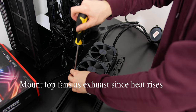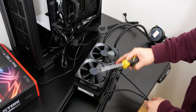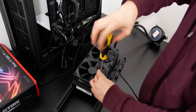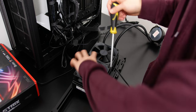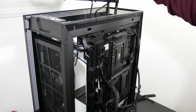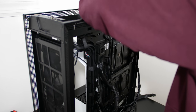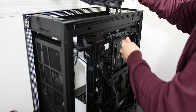Okay, now we have to unscrew the fans and flip them around so that the cables over here are on this side instead. So just unscrew these long screws and flip the fans around like that. Okay, now that I have flipped the fans around, let's get these fan cables and route them under here. There's a cutout here for a reason.